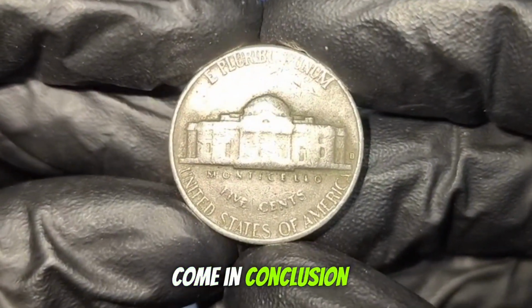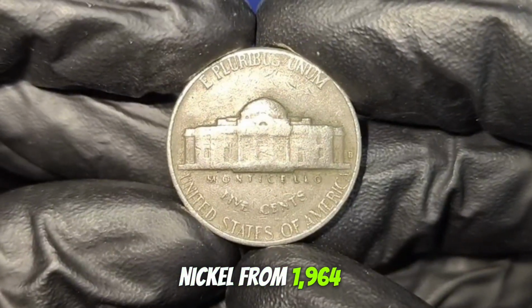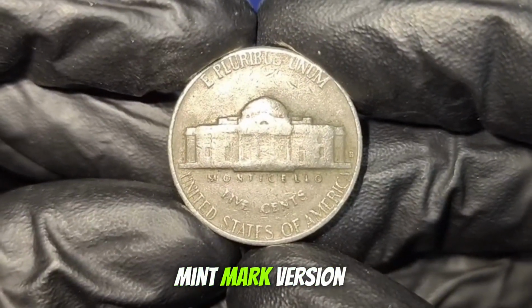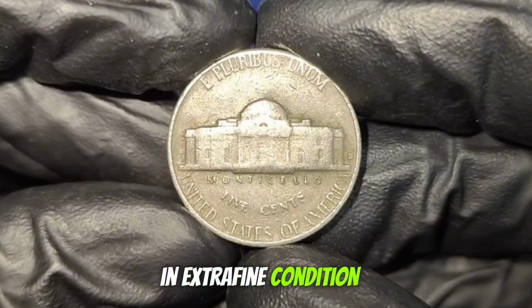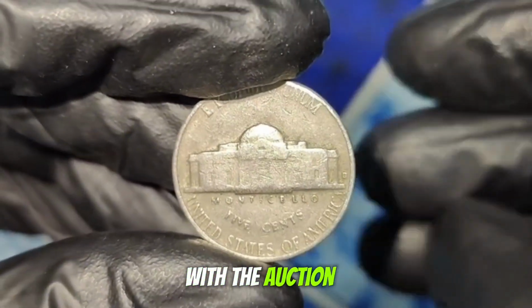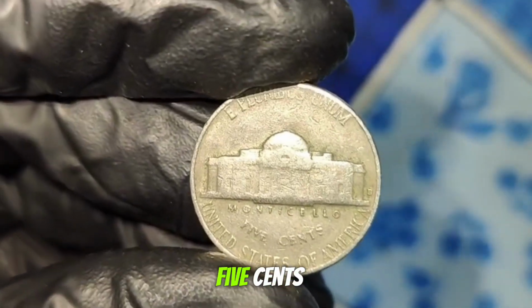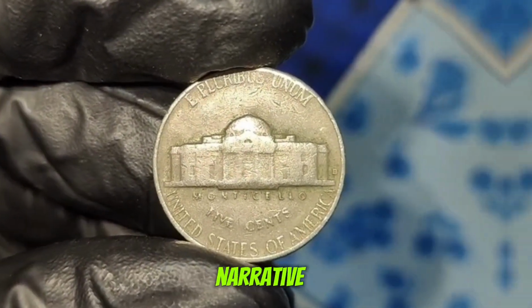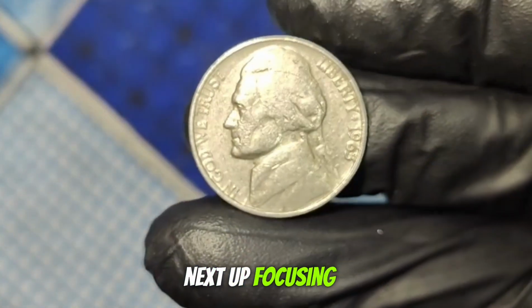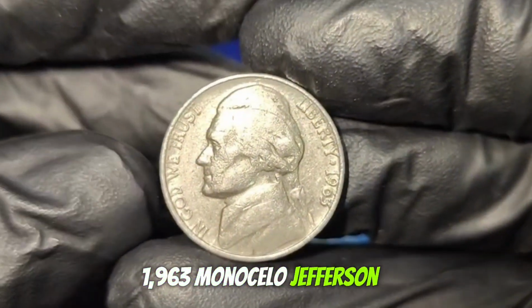In conclusion, the Monticello Jefferson nickel from 1964, particularly the D mint mark version in extra fine condition, represents both historical significance and investment potential. With the auction market reflecting its desirability, this coin is more than just 5 cents, it's a piece of our national narrative. Next up, focusing specifically on the 1963 Monticello Jefferson nickel.